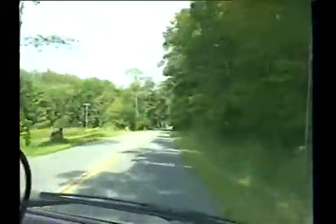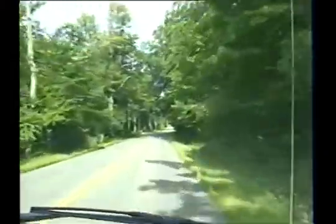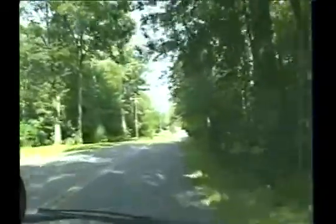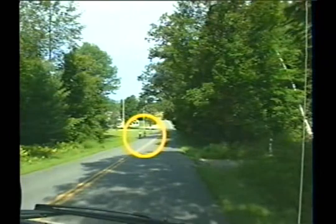On rural roads, not only are your visibility and maneuverability restricted, but you often must share the narrow roads with other motorists, bicyclists, and pedestrians. Scanning as far ahead as possible allows you to spot others on the roadway.